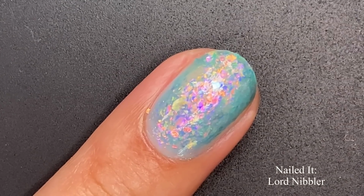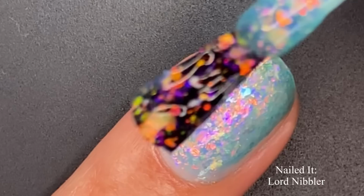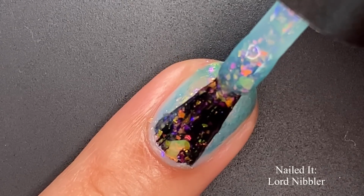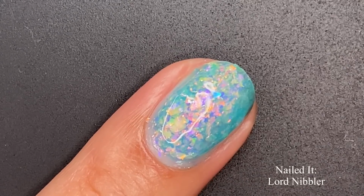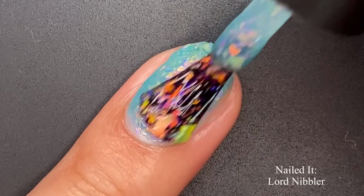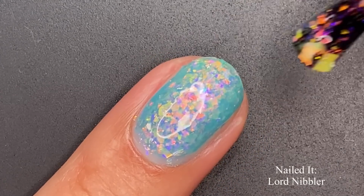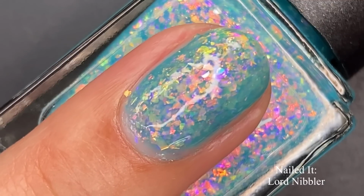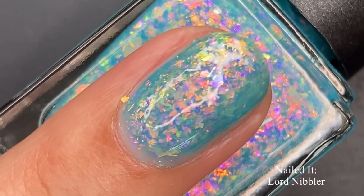Oh my goodness. Nailed It, and the flaky polishes are just fantastic. I had to stop and screenshot this because look at that brush. The flakies are large and in charge, and I am all for it. I built this one up in 3 coats. It is more of a jellier sort of base. So long or short nails, you're definitely going to want to do 3 coats unless you're looking for something super sheer and you want to do the 2 coats.